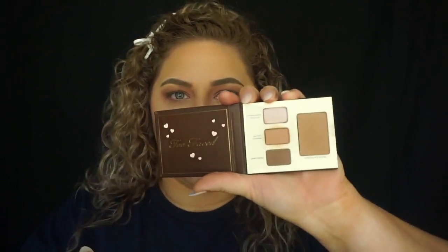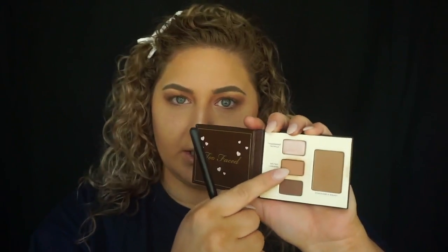I can't help it. I'm gonna take a look. This is the Too Faced chocolate bar. It's like a mini version. My friend Jordan got this for me. I love it. I use it all the time. I'm gonna take this middle one, Salted Caramel. Just a little touch of that, just to deepen it up a tiny bit. Add some caramel to the eyes.